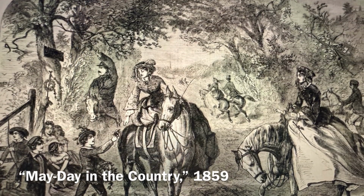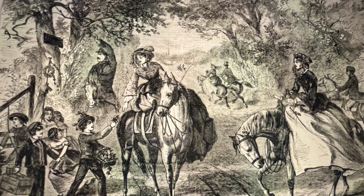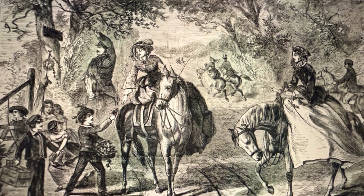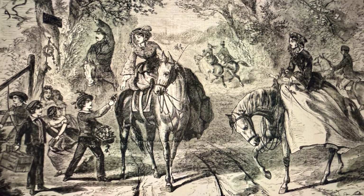This engraving appeared in Harper's Weekly, a publication which employed Homer for 18 years. The scene depicts well-dressed people on horseback on their way to Belmont, with a sign on a tree featuring the name of the town.